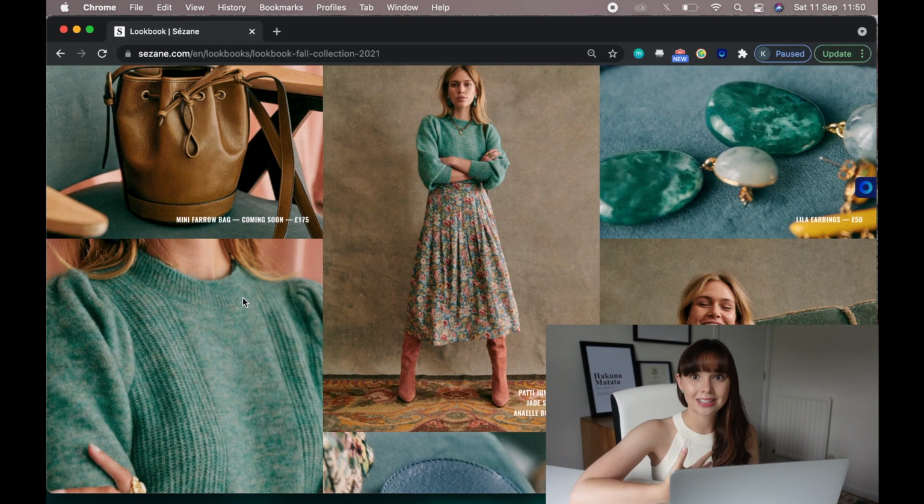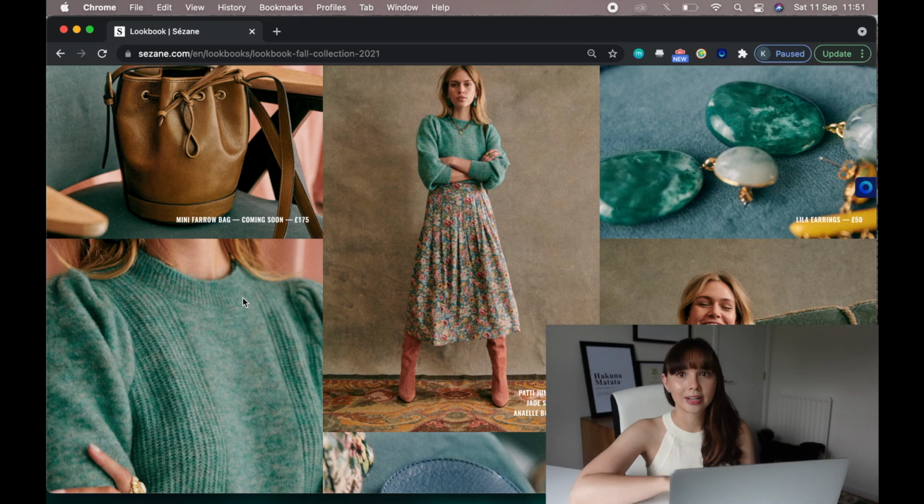I love a jumper that's quite simple. It doesn't have too many frills, particularly if it is in a bright colour like that, because that's the statement part of the jumper, as opposed to any kind of frills or too much going on. So I really like that.